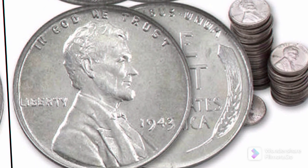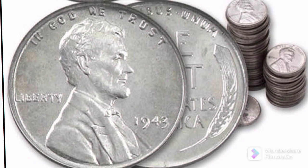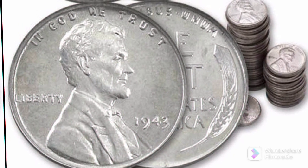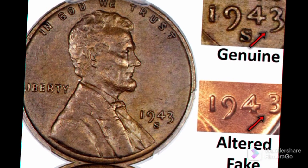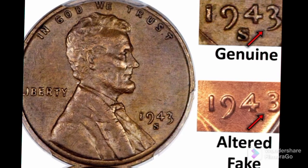Welcome back, guys. We will be talking about Lincoln 1 cent 1940 list of rare wheat penny list from United States of America. So this is wheat 1 cent silver proof 1943 without mint mark from Philadelphia mint, coin value in this condition $500,000. This is Lincoln 1 cent 1943 from San Francisco mint, genuine coin value $200,000.